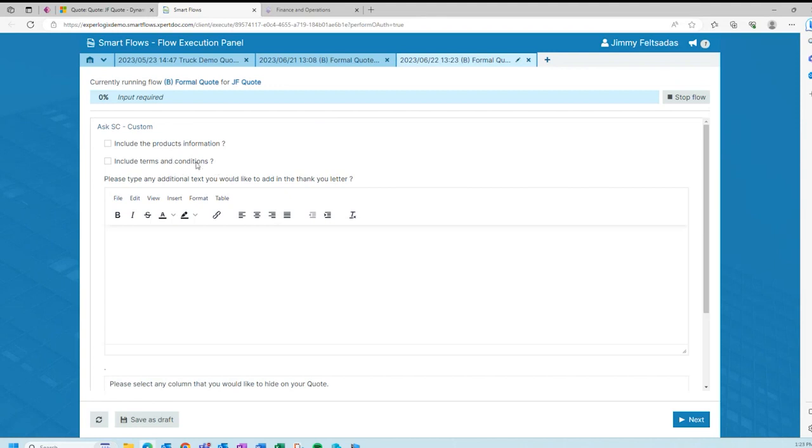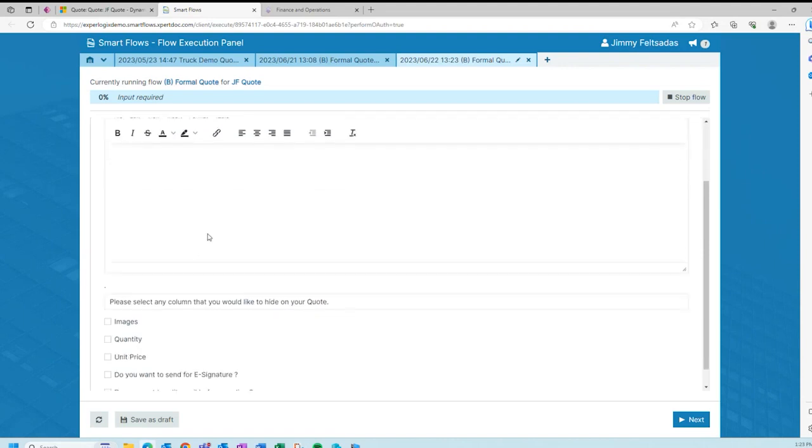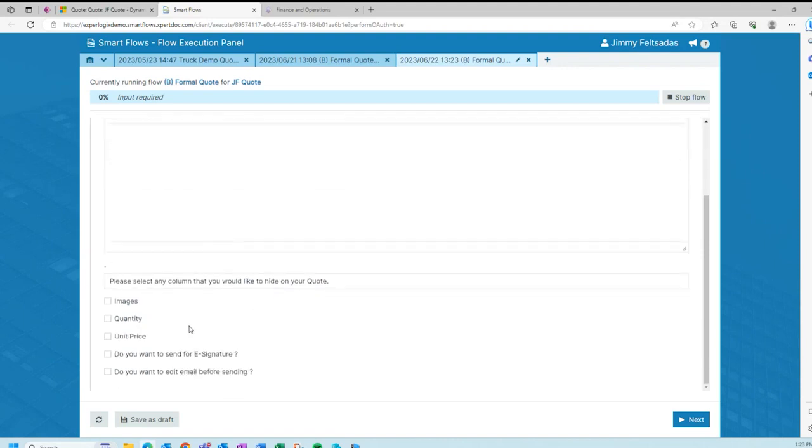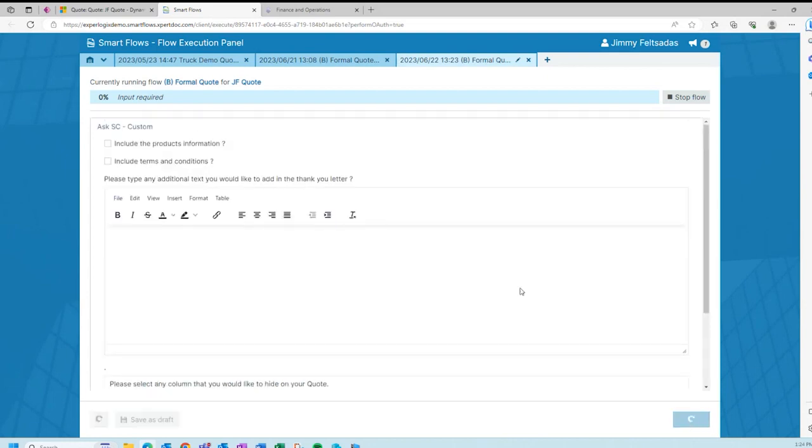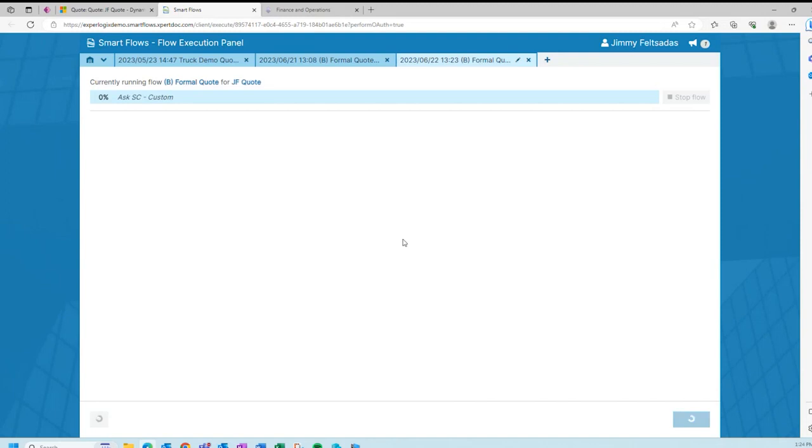Same thing with the terms and conditions. You could add a personalized text message to your quote. You could hide anything for your quote. You could also automatically send it for e-signature. We do integrate with DocuSign, Adobe Acrobat Sign, OneSpan Sign, Certify, and as of late, Notarius, which all get used inside of this flow. So now we could press next, which will generate the flow and automatically send it out as an email to our client.